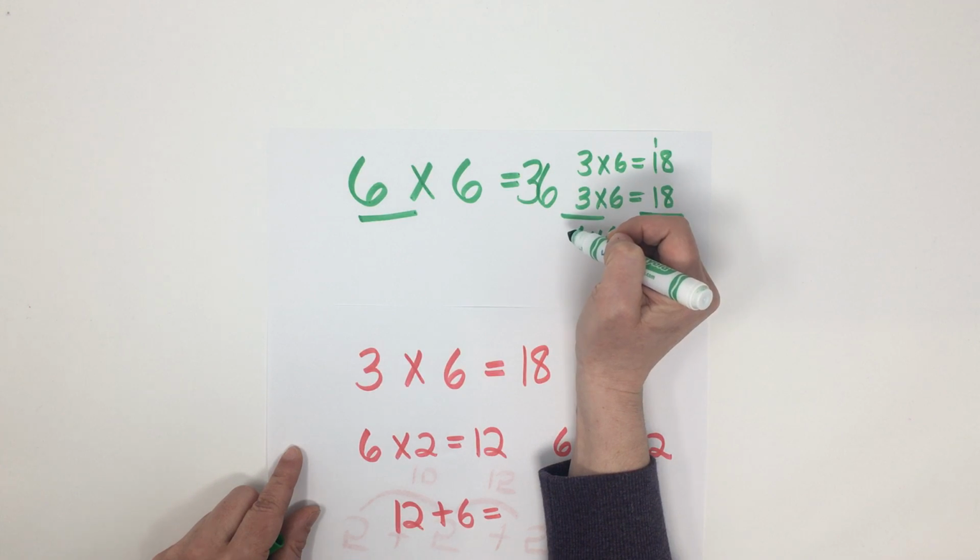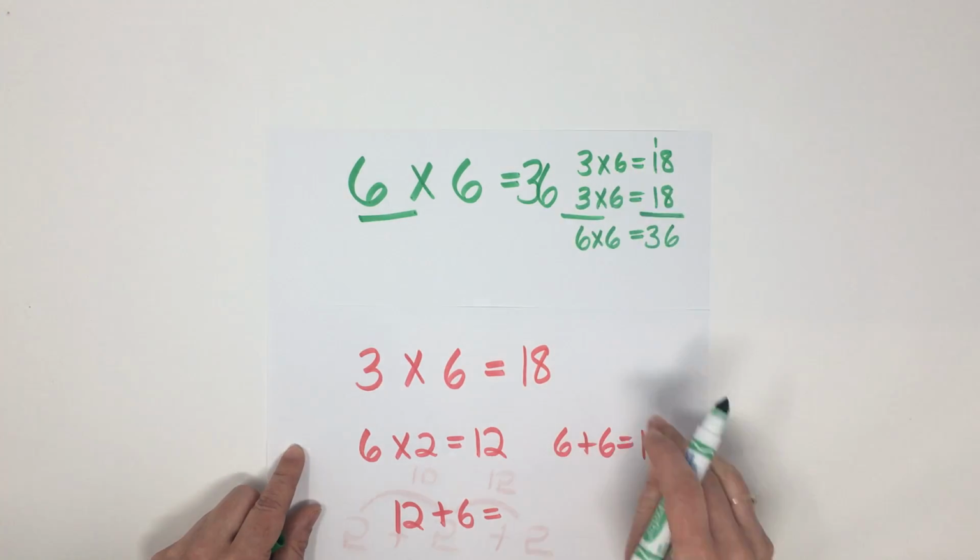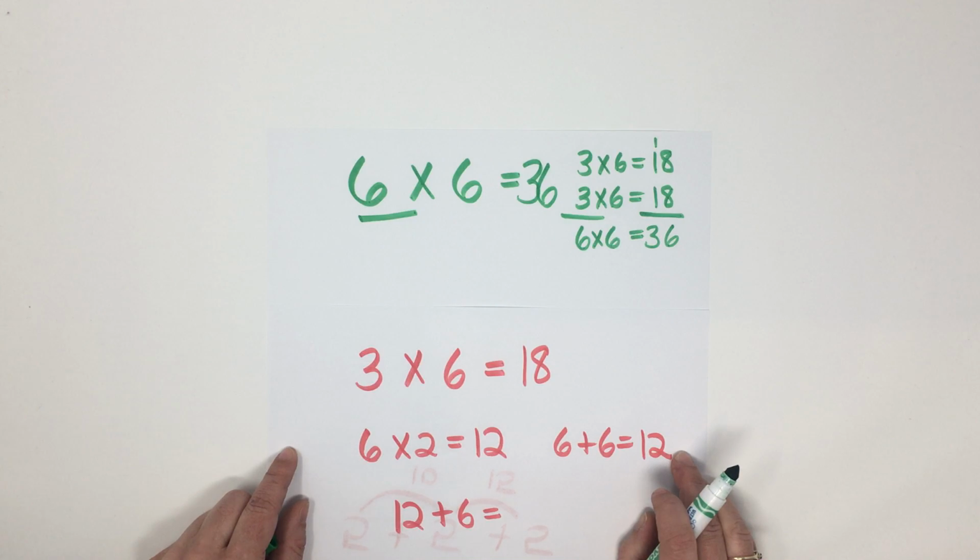6 fois 6 égale 36. So we can even get the tricky multiplication questions now.